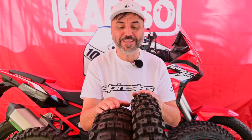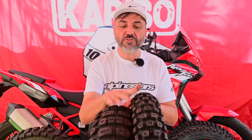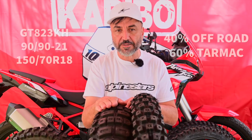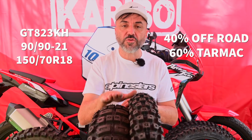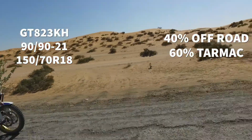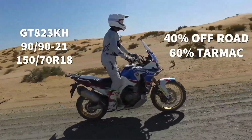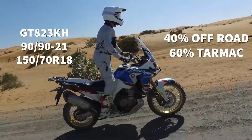And now we will see which tires are better to use if we want to bring our motorcycle in the dirt. Let's talk about the pair, or the marriage, of front and rear. Here we have the 823KH front and rear, 90/90-21 and 150/70 R18. As we said, this is a perfect choice if you are a user that loves to ride on asphalt and sometimes rides on some dirt road for fun.